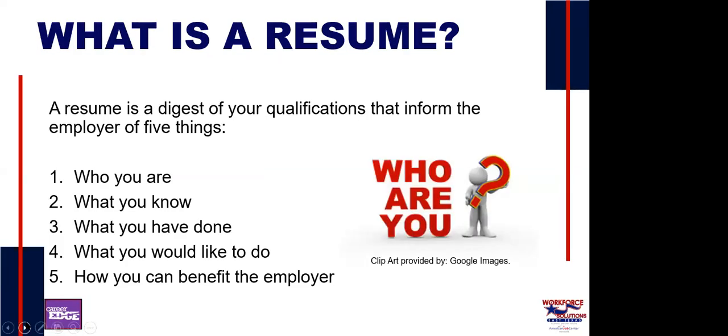So what is a resume? Very simple. A resume is a digest of your qualifications that inform an employer of five things: who you are, what you know, what you have done, what you would like to do, and how you can benefit the employer. The whole intent is you're conveying, this is me, this is what I have going on. You're going to love what you see and you're going to want me to work for you. And that's the whole intent. And you're selling yourself, right?